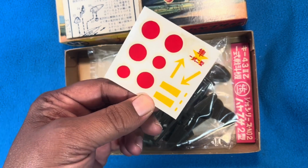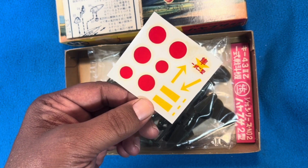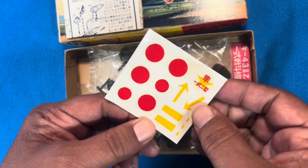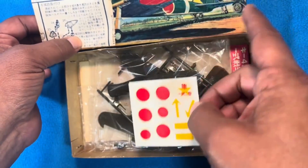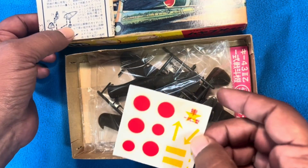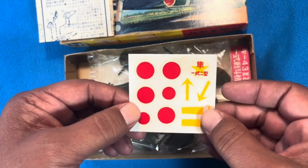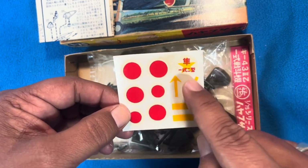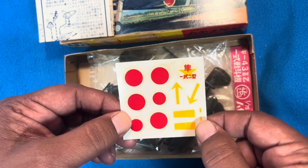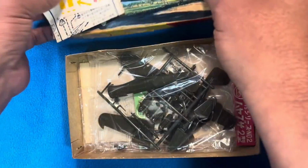And the yellow was for the 3rd Chutai, which would have been the 3rd squadron within the group. And the box art shows a white stripe, which I think may have represented a flight leader or the squadron leader's aircraft, but they don't give you a decal for that. This looks like something that would probably go on the stand. So you have your decals.